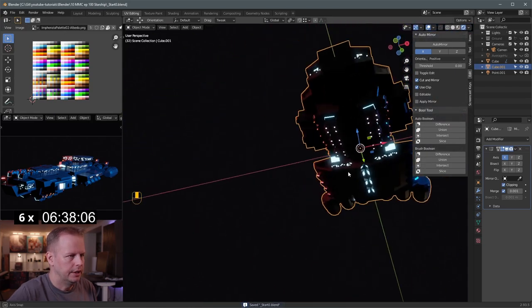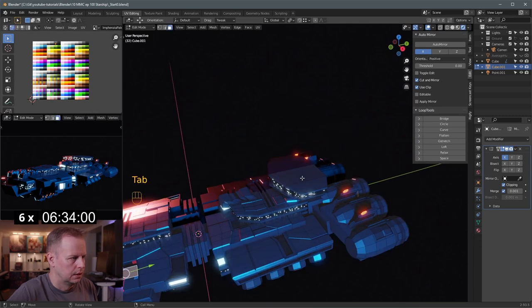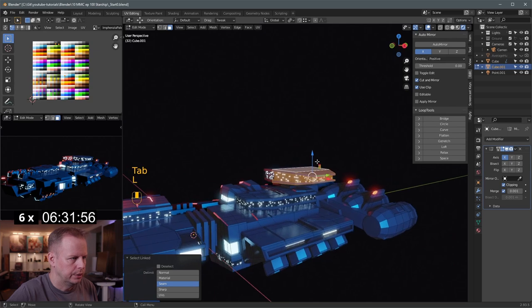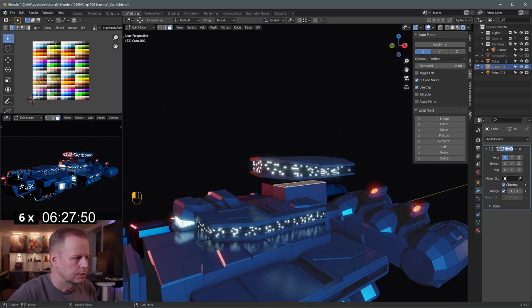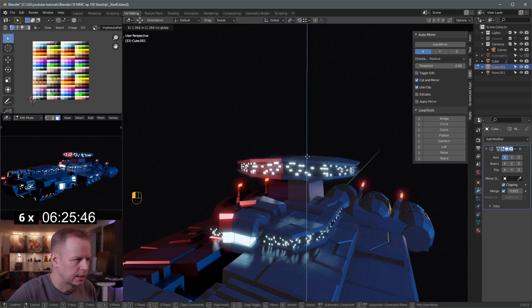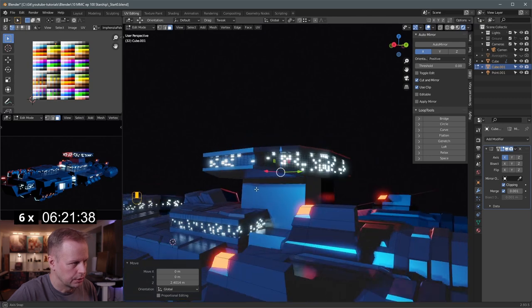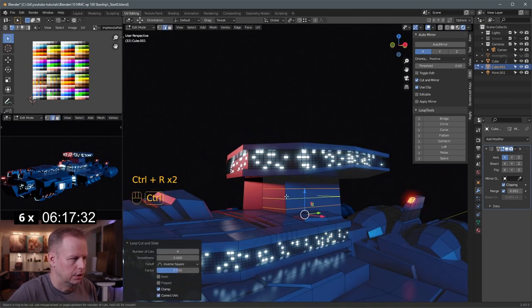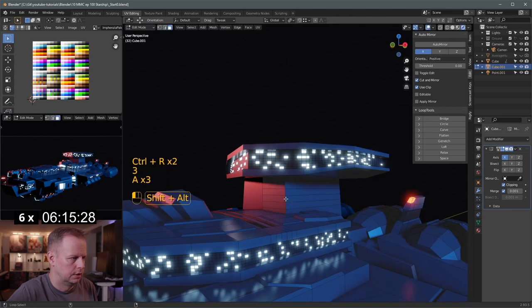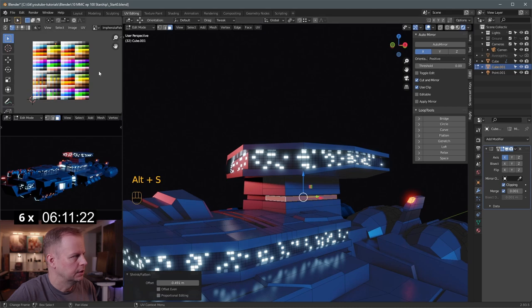We've got a hole underneath there to fill up too, though, I guess. Should we bring the command bridge up a little bit first? Yeah, I think so. They don't want to be living or hanging out down here by the workers, I don't think. So Control R, loop cut, Control R, I to inset. Don't know why I'm doing it like that. I could have done it differently, but never mind. G.